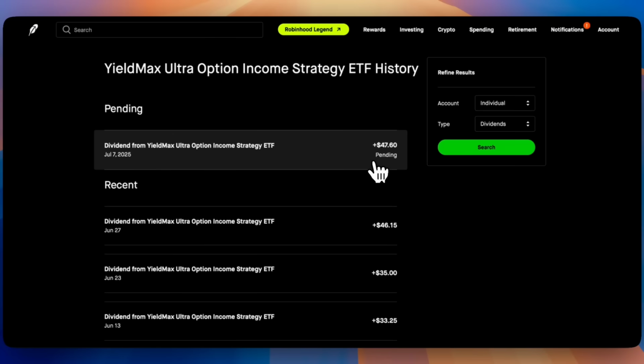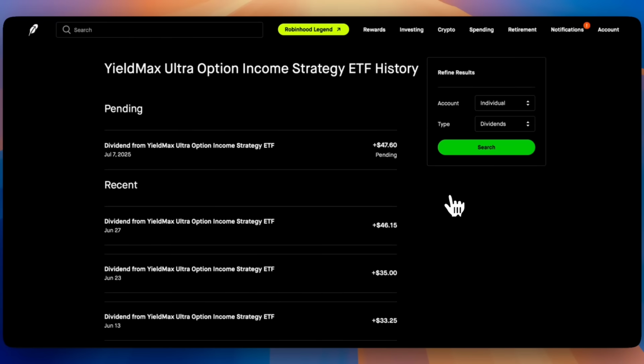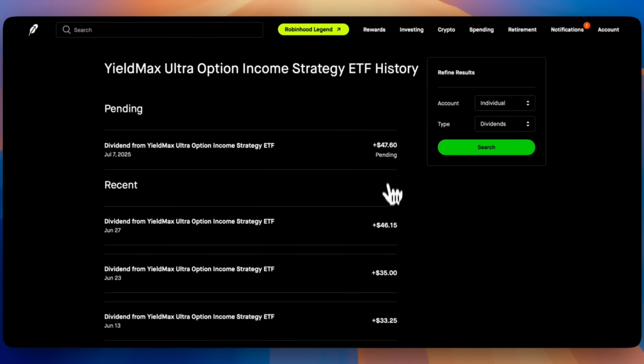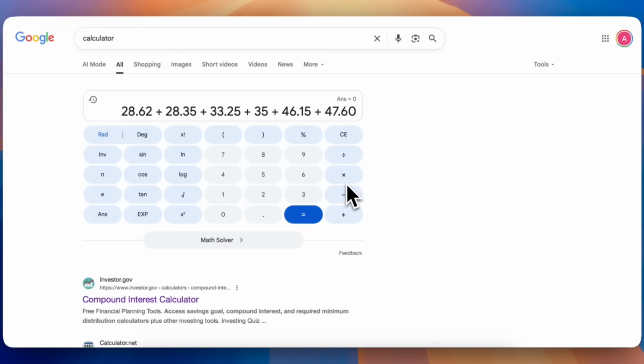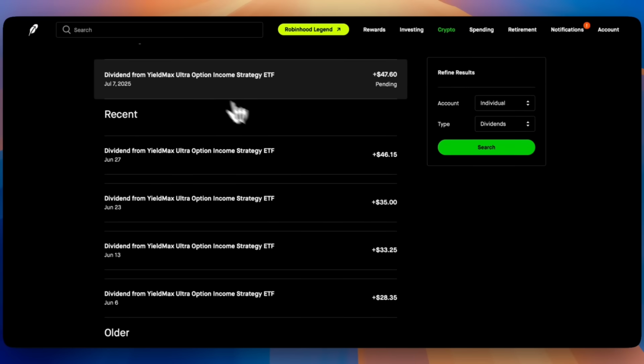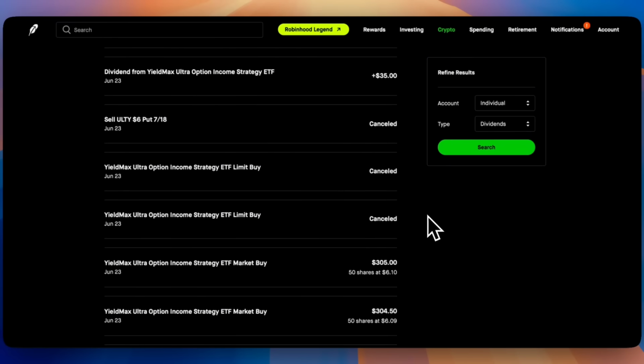I'm slowly adding more and more shares every single week and month, but I'm not putting all those dividends back into the fund. And if I did, I would have even higher dividends than I am right now. And if we take all of these dividend payments and we add them up, we're going to be getting just over $200 in a little under 2 months. And that's not considering we also have that capital appreciation from this ETF as well.